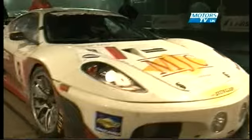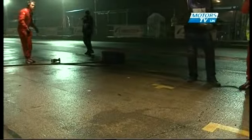The car's terrific. And when it comes to later on this morning, I think it's going to be dry in the morning and probably slicks on the track, I think then we can really show some pace.